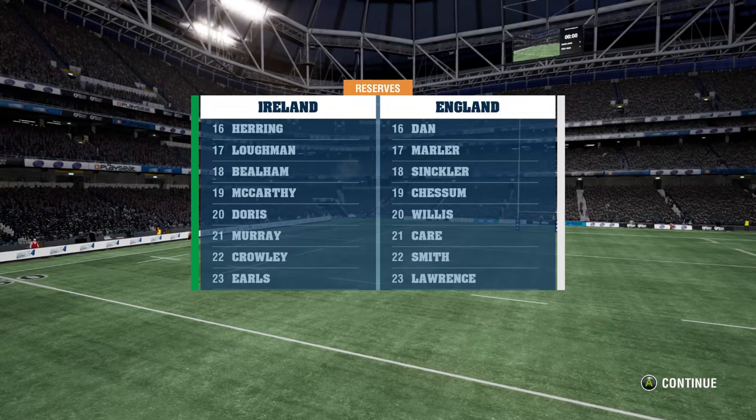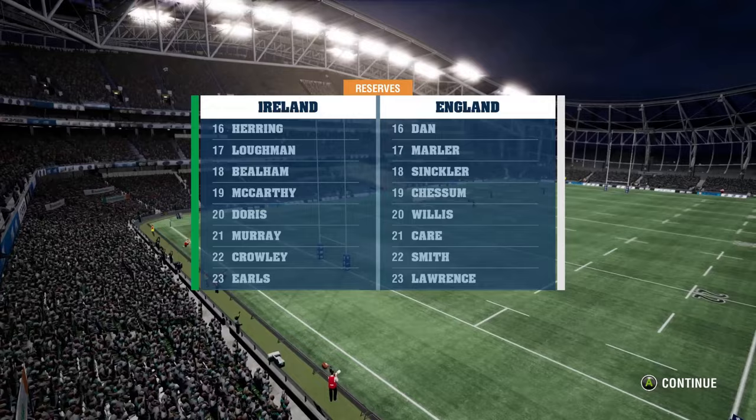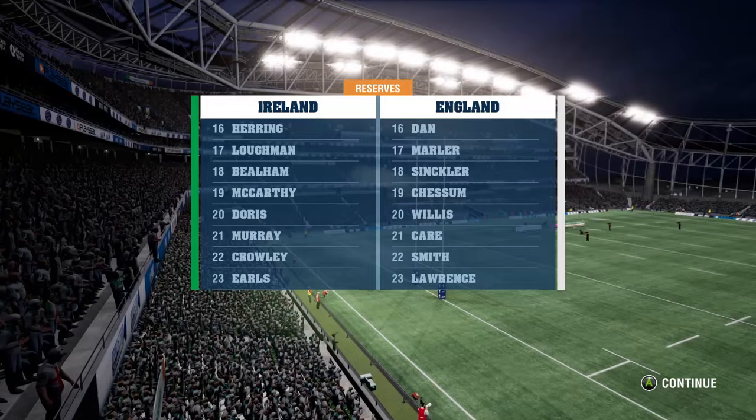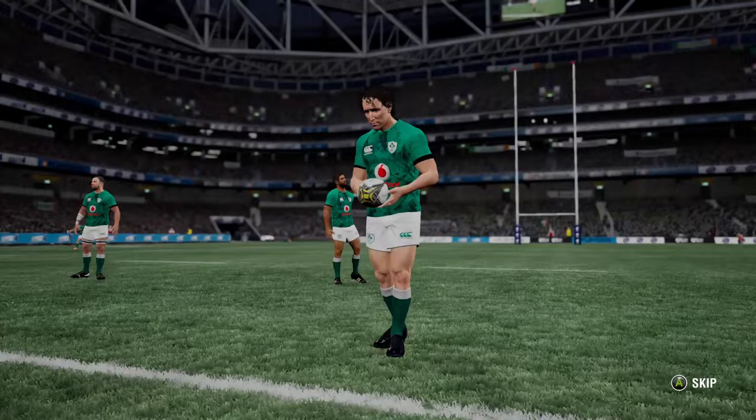On the bench, there's a lot of experience. Keith Earls, number 23, lining up for his 100th Test cap tonight, so look out for him to make an impact later on, as well as the big boys up front. Look out for Dan, Marler and Sigler, who will be looking to impress for this English outfit as they make their way towards that game number one. It is a packed house of Irish fans here at Aviva Stadium, looking to see where their team is at before they head off to France.